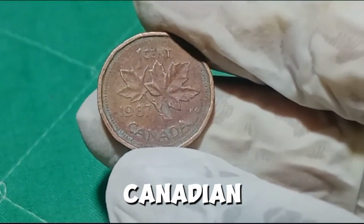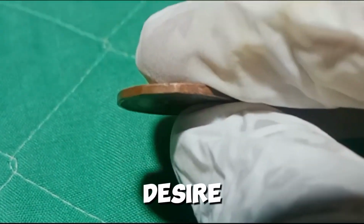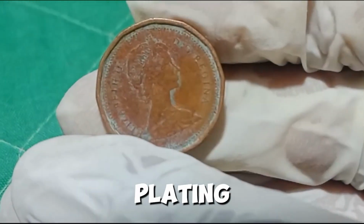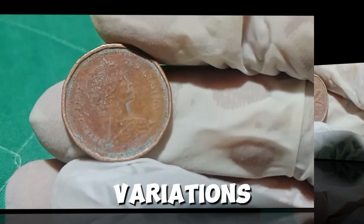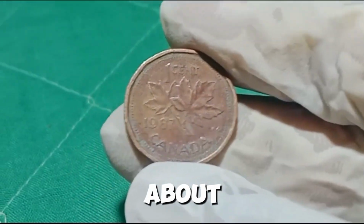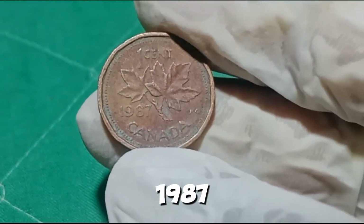Previously, Canadian pennies were made primarily of bronze, but rising metal costs and a desire for more cost-effective production led to the shift to zinc with a copper plating. Now, while most 1987 pennies may seem identical, collectors know that small variations can make a big difference in a coin's value. Let's talk about some features that could significantly increase the value of your 1987 penny.